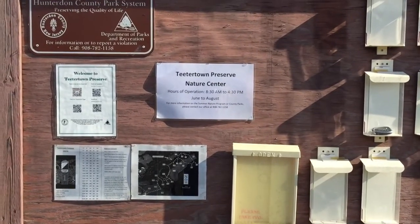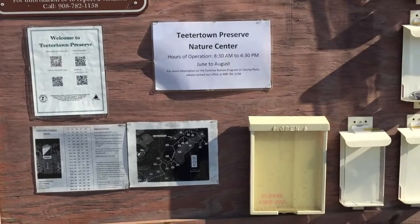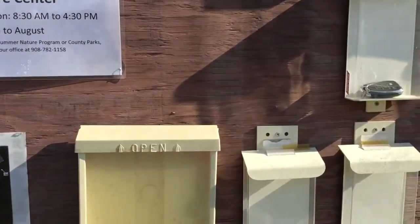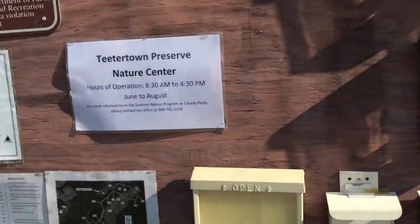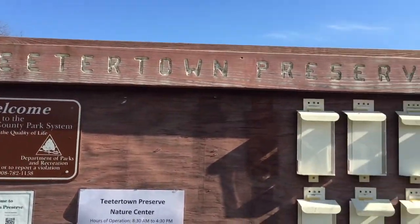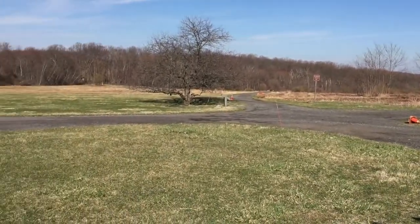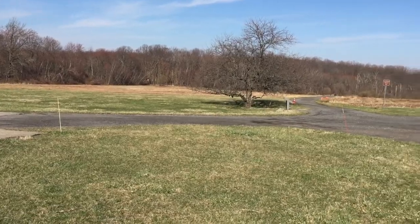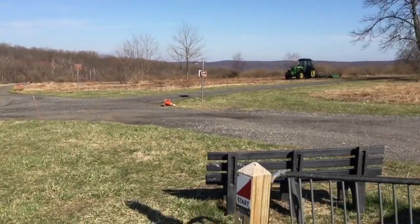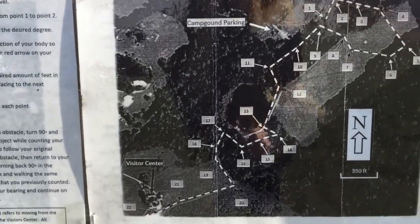Over here at the Teetertown Preserve Nature Center, and it has lots of trails. I'm actually looking over here, and it looks like somebody left their keys. I hope they find them. There are lots of trails back there. They have a little lake, some trout, and this is the trails. Oh, they've got campground parking too.